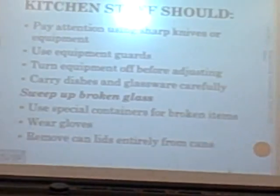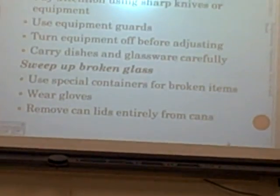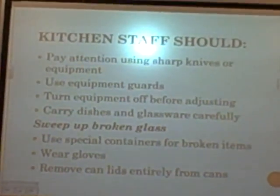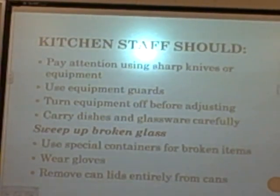Use equipment guards on all the utensils. Turn equipment off before adjusting it, especially with your cutter blades. If you're in the kitchen using different types of blades to cut up meat, make sure it's off before you clean it. So common sense goes a long way. Carry dishes and glassware carefully and sweep up broken glass. You're also going to use special containers for broken items. Always wear gloves. And the last one, of course, remove can lids entirely from cans.